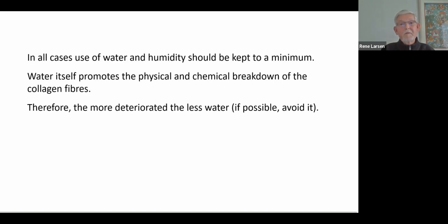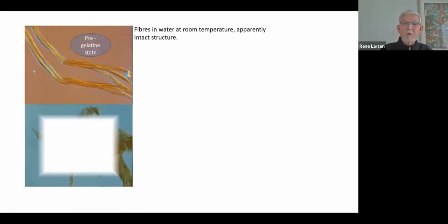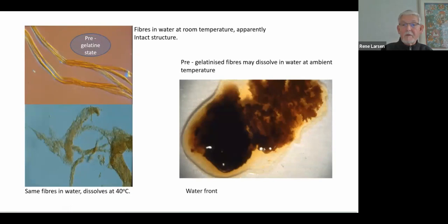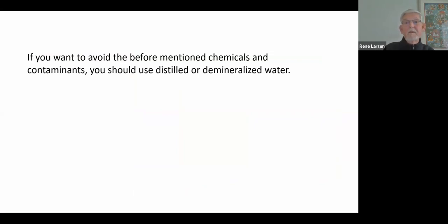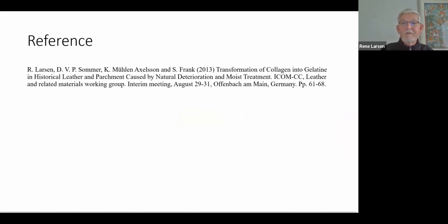But if we look at the deteriorated leather, you will see in some cases a great effect when we immerse it in water. This is a historical leather. And even older leather. And this is at ambient temperature, you can see, and it's just a drop of water and it's gelatinized. The other remark is one which I will come up with during the other presentations, I'm afraid.